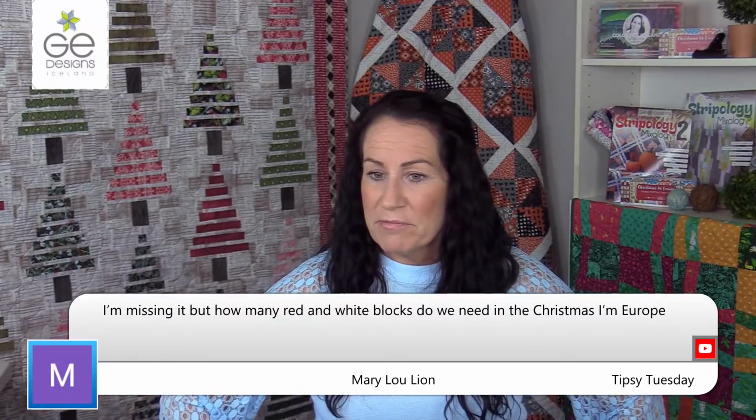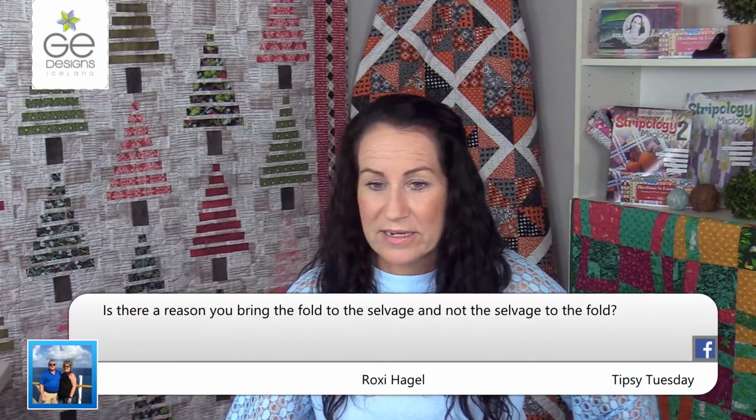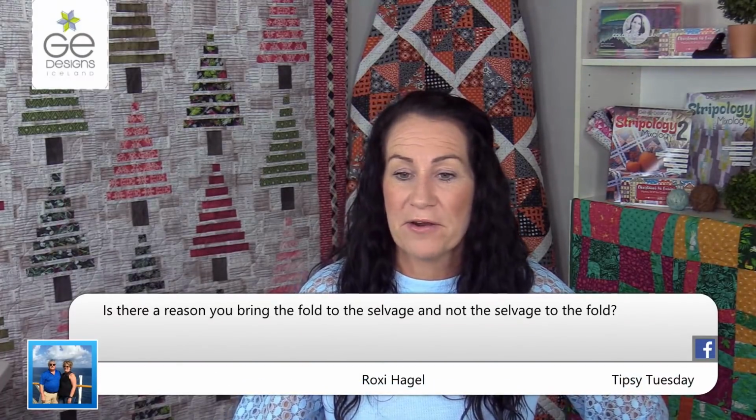I'm missing it, but how many red and white blocks do we need? Well, it should be in your pattern. You should have 5 fabrics, and you're making 8 of each. Yes. So I'm not going to talk about specifics in each pattern.